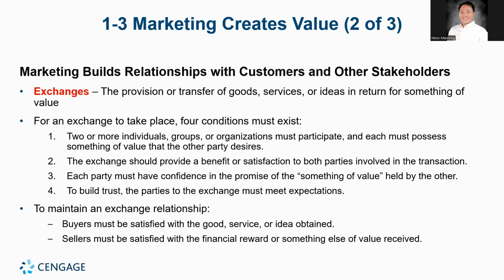So, marketing is not simply about making a sale. A successful marketer focuses on creating and maintaining relationships where both customers and business benefit. When customers receive the value and businesses fulfill their goals, a stronger exchange relationship is created. This is why marketing focuses on building long-term connections with customers and stakeholders.